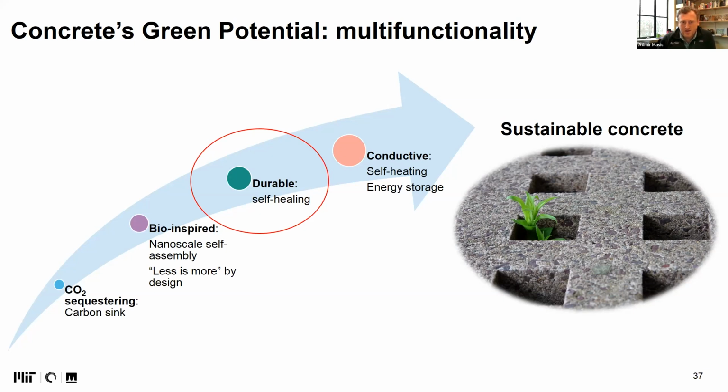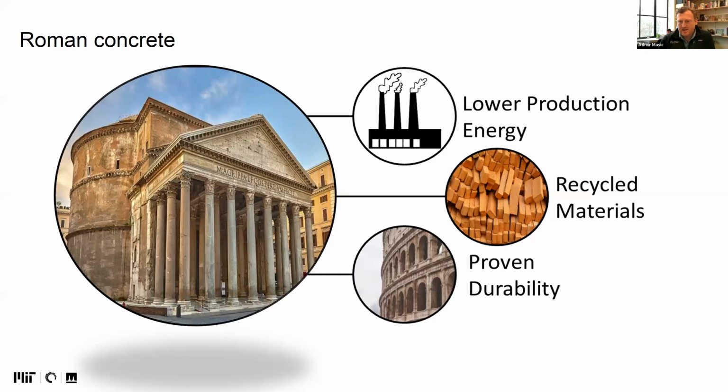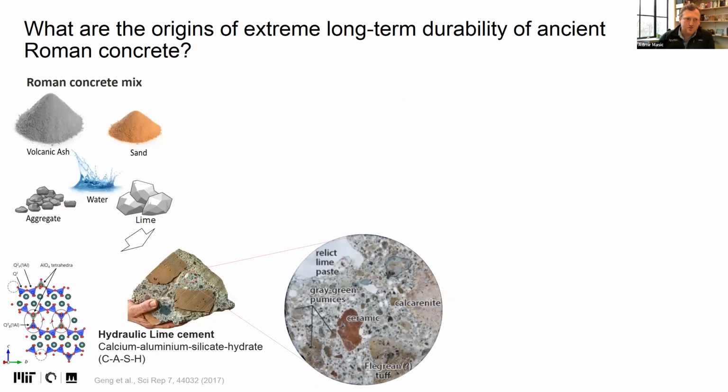and it relates to our work on self-healing concrete, and specifically ancient Roman concrete. Ancient Roman concrete is an outstanding material that requires less energy to produce, often uses recycled materials in the form of ground pottery called cocciopesto. But most importantly, it is proven to last much longer compared to our solution. And of course, the key question for us is what are the origins of the extreme long-term durability of this material that is basically an interesting mix.